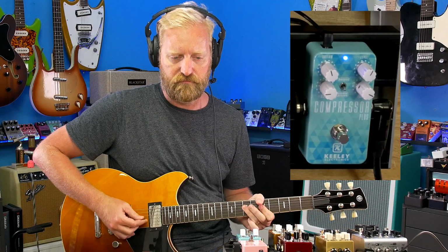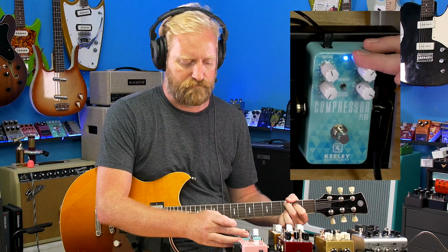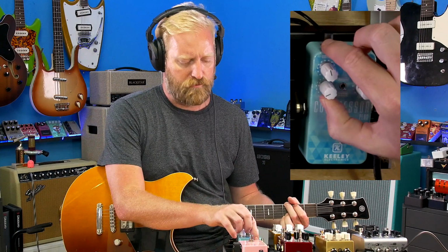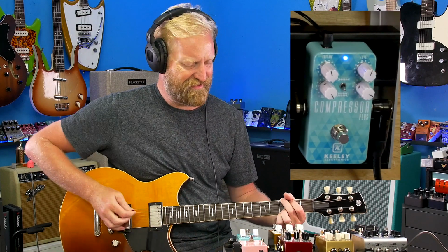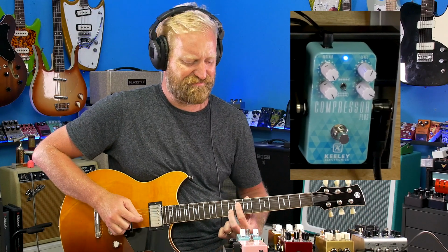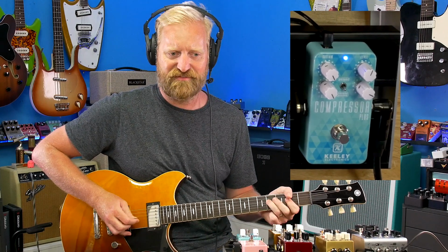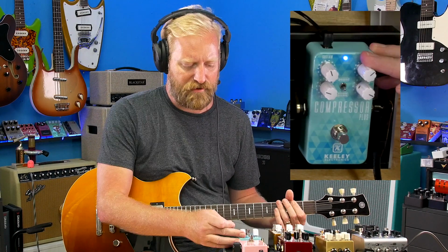You can blend that compressor pretty much all the way out with the blend knob. Or all the way up. Let's max it. Oh, that is clicky. I like it more right about here.